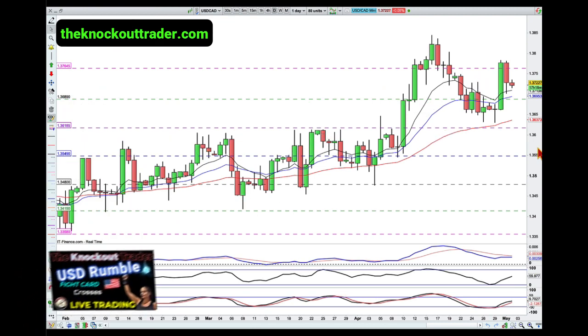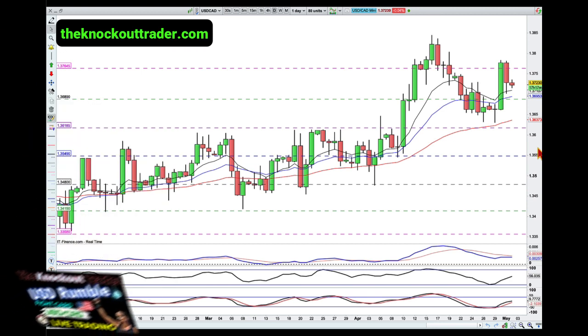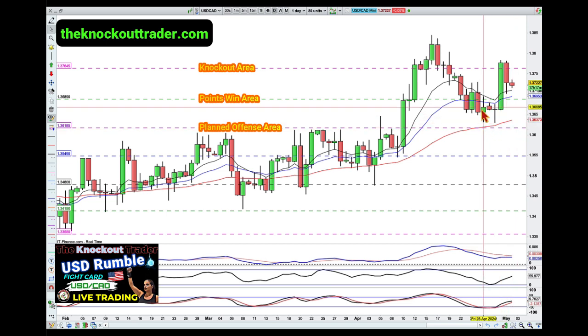Next up were a couple of US dollar crosses, and that was the US dollar Rumble fight card from the 22nd of April. So let's start with dollar CAD here. The offense line in dollar CAD was sitting around the 136.20 area. We came also close to that level, and I got my alert trigger, and I was getting quite interested in that area. But let's take a look at how we pull back.